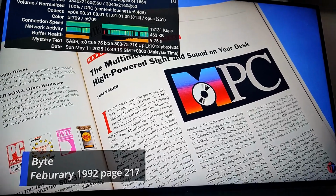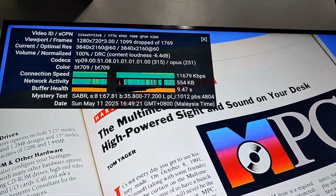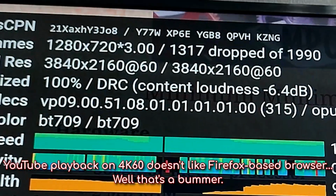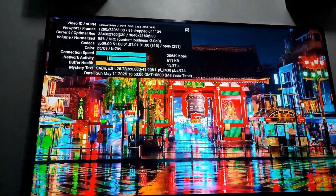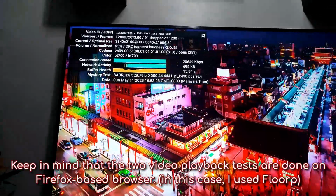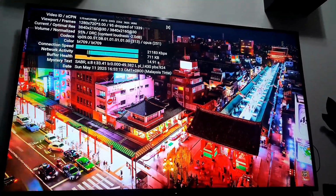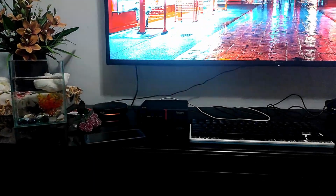And using your computer for photos, music, and videos started to become possible. Yeah, it was probably fine on 4K 30, but it struggles on 4K 60. But otherwise, 4K 30 is watchable on the first gen Zen.